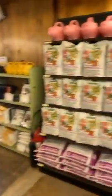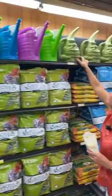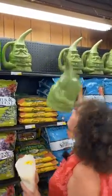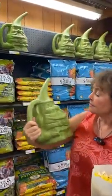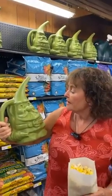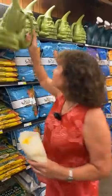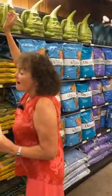Now, isn't this the cutest water container? This is a lot of fun. If you wanted to give a friend a gift, you could give them this gnome water container. Put some flowers in it. What a great gift. $10. So let's go out and look at the flowers.